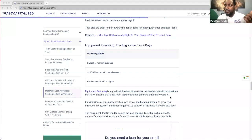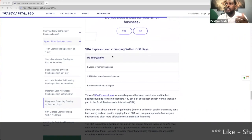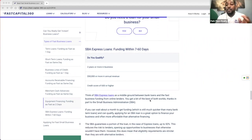Now, of course, everything is going through Fast Capital 360. They are known for giving you guys access to business funding quite quickly, and they also have a lot of other options as well. So let's say, for example, you guys want to go the traditional SBA Express Loan. This one is funded within 7 to 60 days, a little bit longer. But this one, of course, you'll need to be in business for 2 years or more, $50,000 a year or more in annual revenue, and a credit score of 650 or higher. We talked about SBA loans in another video, but in short, think of an SBA Express loan as a middle ground between bank loans and the fast business funding from online lenders. You get a bit of the best of both worlds, thanks in part to the Small Business Administration.